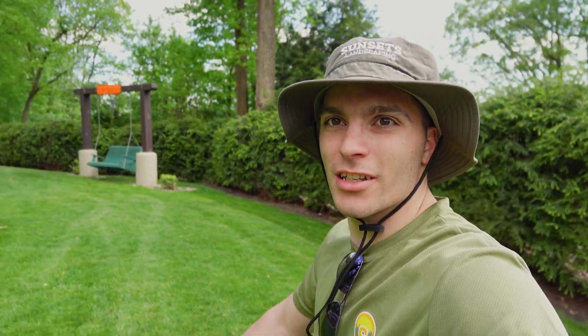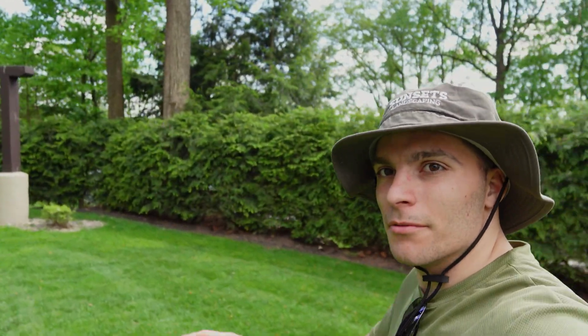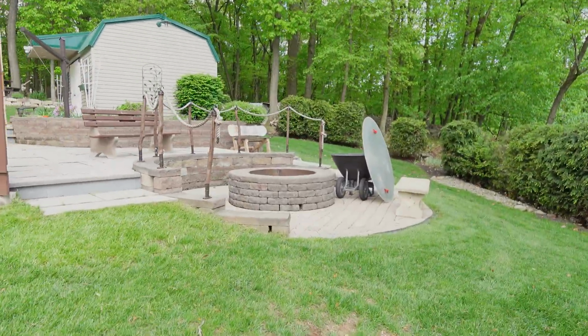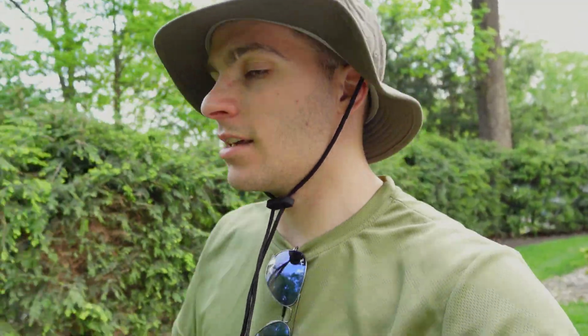So we just finished cutting this customer's lawn. Look how beautiful it looks. Everything right back down to its normal height, so that way they can sit at the fireplace, not have to worry, have everything look beautiful. And then my father did blow all the leaves back, so let's check on that to see how he did.